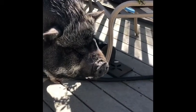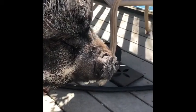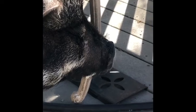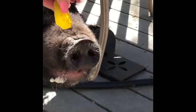Yeah, do a close up on her snout. Hi, Ruth. See, she's smelling. Look at your snout, Ruth. See her smelling that? Look at it moving. That's so good. Good job, Ruth.